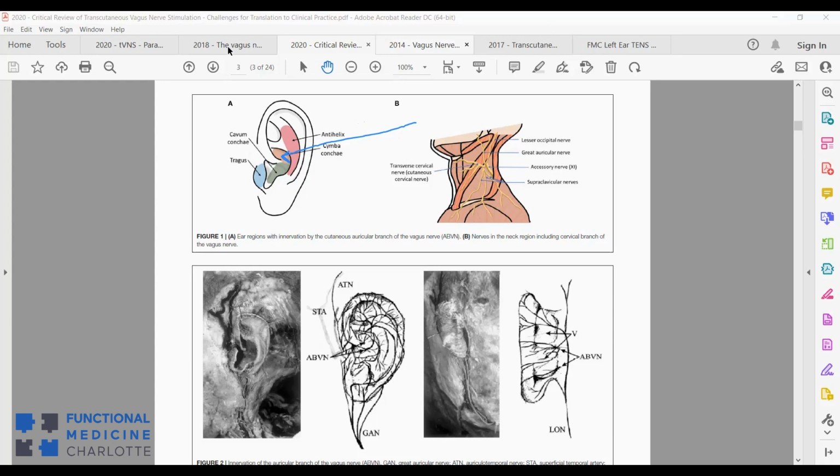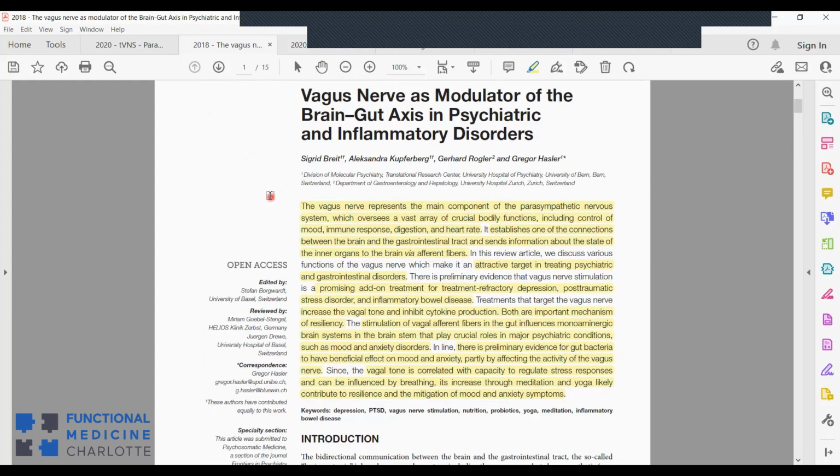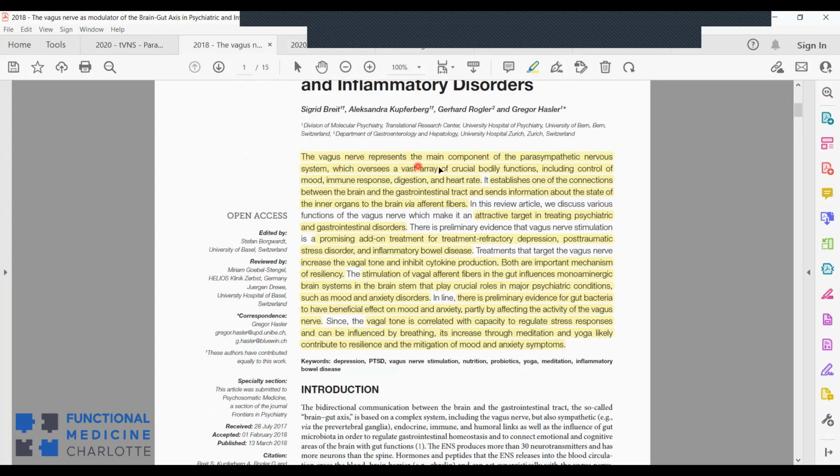And let's jump over to this study, vagus nerve as modulator of the brain-gut axis in psychiatric and inflammatory disorders. The vagus nerve represents the main component of the parasympathetic nervous system. Okay, we talked about that earlier. That's that rest and digest side of things, which oversees a vast array of crucial body functions, including control of mood, immune response, digestion, and heart rate. The vagus nerve establishes one of the connections between the brain and the GI tract and sends information about the state of the inner organs to the brain via afferent nerve fibers. So afferent fibers are the ones going back to the brain, okay?